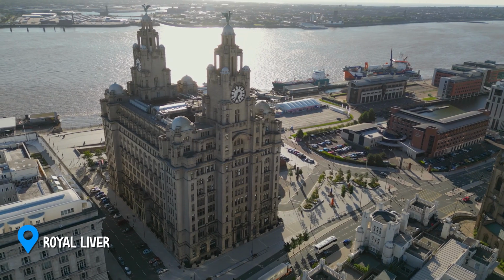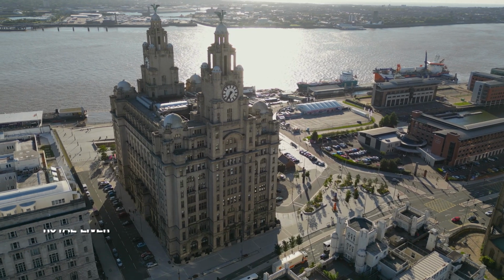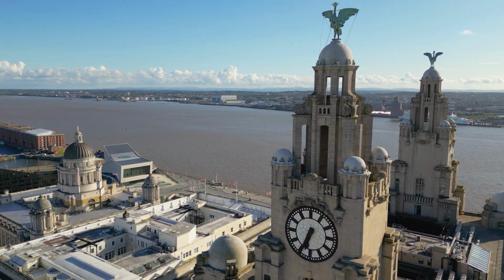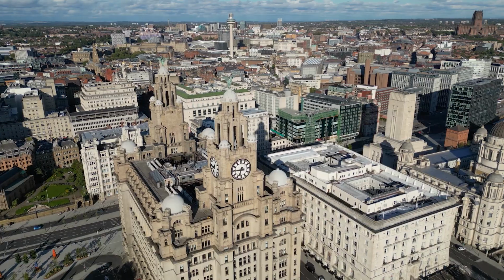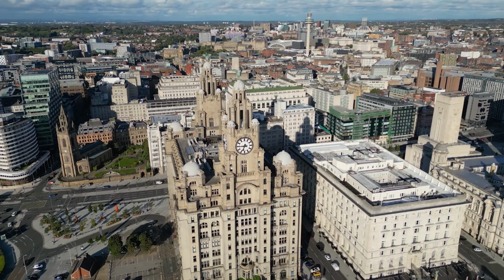The final stop is Liverpool's iconic Royal Liver Building, a masterpiece of early 20th century architecture. Standing majestically since 1911, it was one of the world's first skyscrapers and a symbol of the city's global importance. Its crowning glory, the mythical Liver Birds, stand guard over Liverpool, and it is said that their flight will mark the city's downfall.